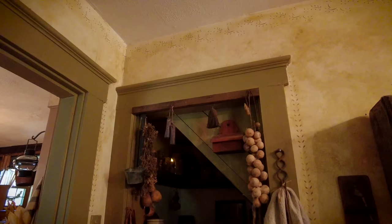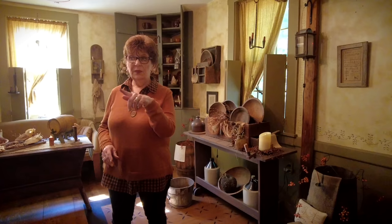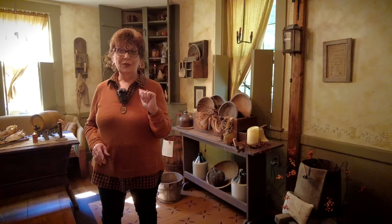People think to make a buttery, you need a big room. You don't. You need just one little closet. And I can't tell you the girls that have either seen this on the videos or have come into the shop or come into the house and have sent me pictures. They've gone home. Their husband has gone to work. They took the door off the closet. The husband came home. The door is out on the front lawn.